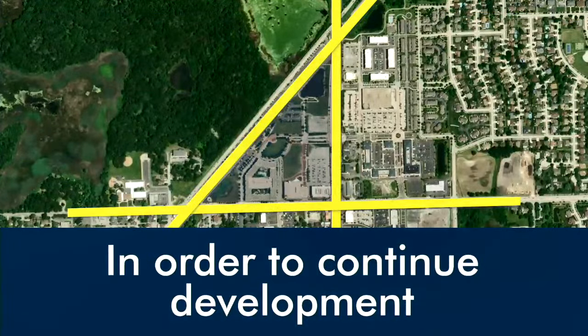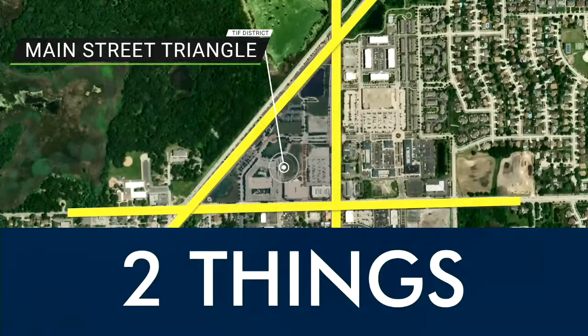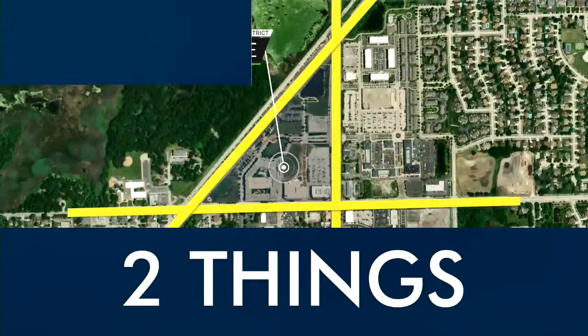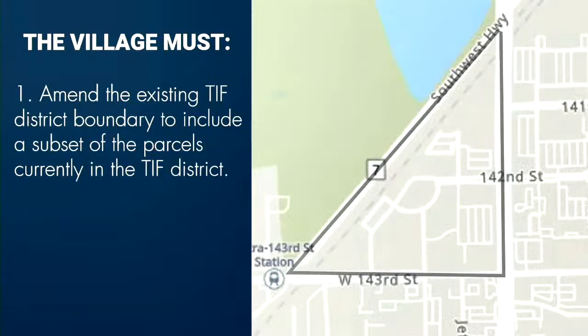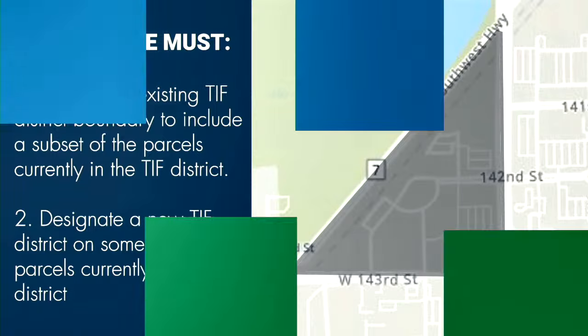Now that that's out of the way, in order to continue development in and around the TIF district at the Main Street Triangle, the village must do 2 things. 1, amend the existing TIF district boundary to include a subset of the parcels currently in the TIF district, and 2, designate a new TIF district on some of the parcels currently in the TIF district.